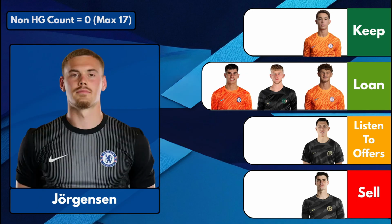So next up, we've got Jorgensen, and I'd actually be listening to offers. It's not somebody that I'd be pushing to sell, but he's not somebody that I'd be pushing to keep. He'd be using up a non-homegrown slot if you keep him, and if you sign somebody, then he'd be using the second one. And for me, he didn't impress me enough to say stick around, but he didn't do it bad enough for me to say sell. So he's in the listen to offers.